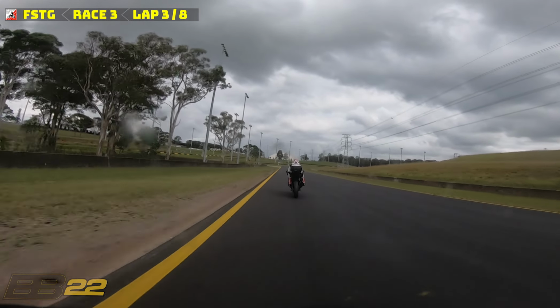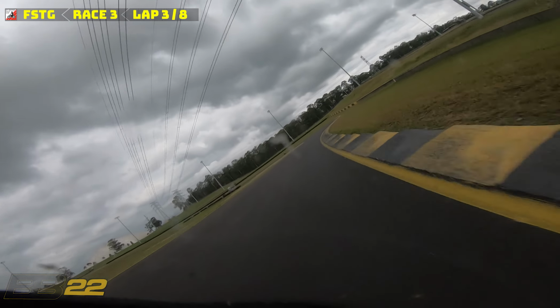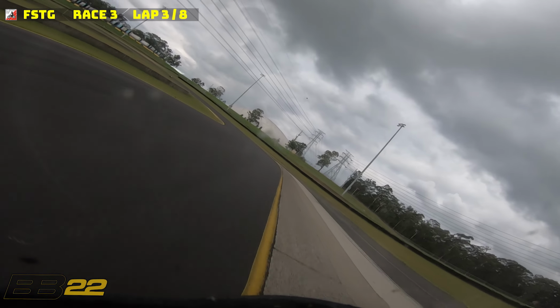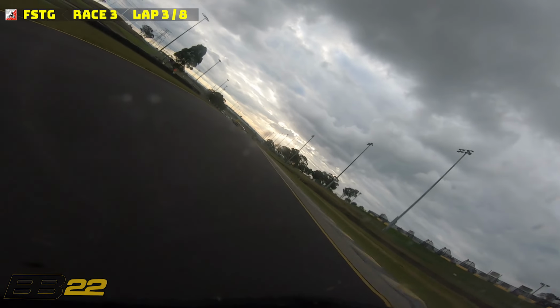You can see there, brakes into 9, I can't hold it. And Josh was able to come past me again. However, I got a bit better exit and I held my nerve a little bit longer on the flip-flop and was able to hold Josh off. Hopefully there wasn't too much of a nose chop on Josh there, but he recovered pretty well.